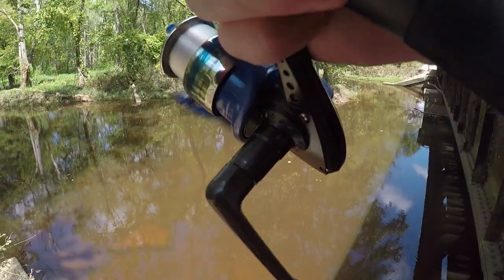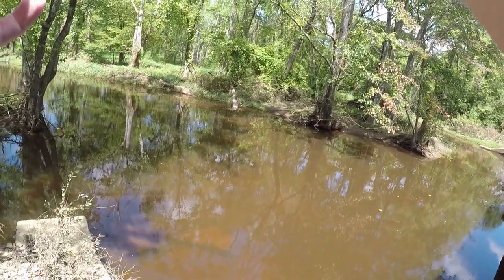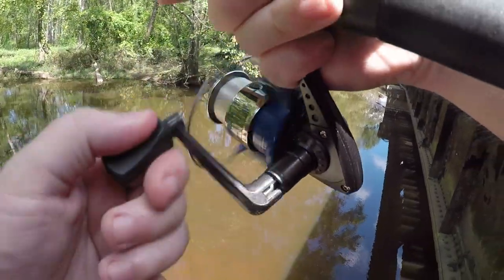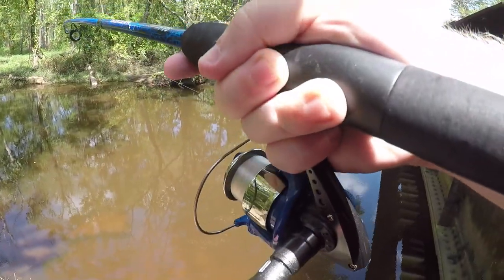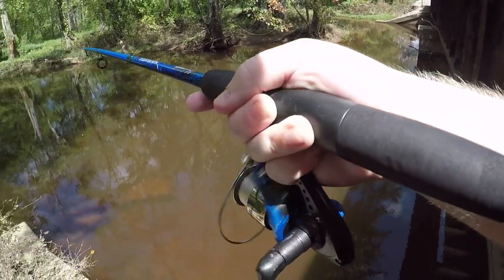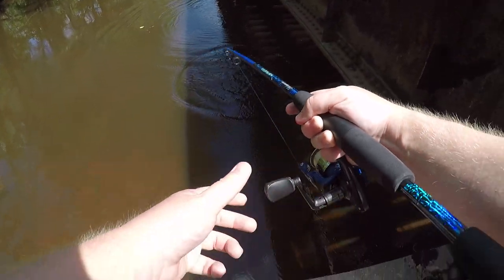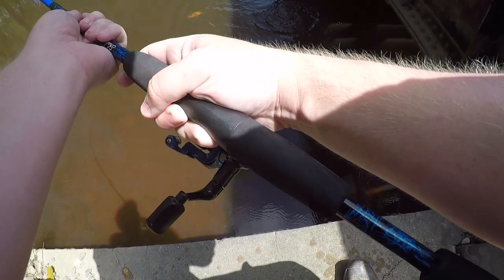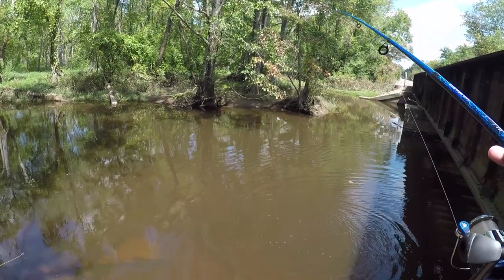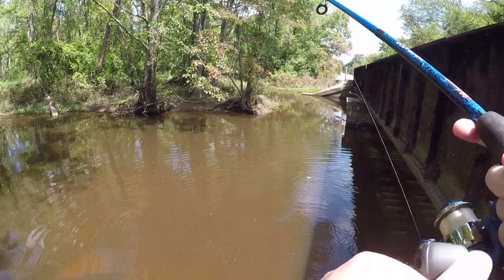Ooh, is this a fish? Oh, yep, I got a fish. Not half bad, whatever it is. Oh, it's a bass. It's a pretty good bass. Ooh, good jump. Oh, no, he came off. That was a good bass. That was probably 14 inches at least.